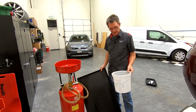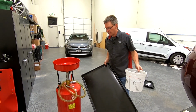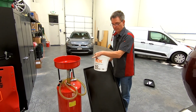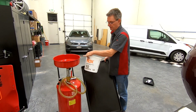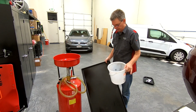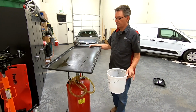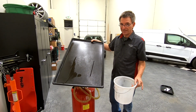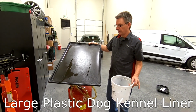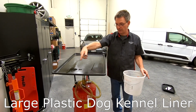You're also going to need to be able to catch the oil that comes out of the car. So I'm going to shoot the video up on the hoist, so I'm going to be using my oil drain catch bucket thing there, but you're also going to see me using this. This is actually a dog kennel liner, and I bought this specifically for this project. You're going to have fluid dripping down.